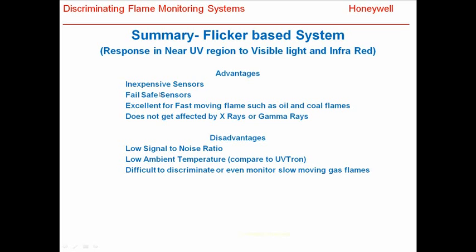Now, the flicker-based system has some great advantages. It has very inexpensive sensors. We don't have to worry about the sensor's failure mode. It will always fail safe, in other words, either open or just won't work. It doesn't generate its own frequencies. It is excellent for fast-moving flames such as oil and coal flames, and does not get affected by X-rays or gamma rays. So those are the great advantages of it.